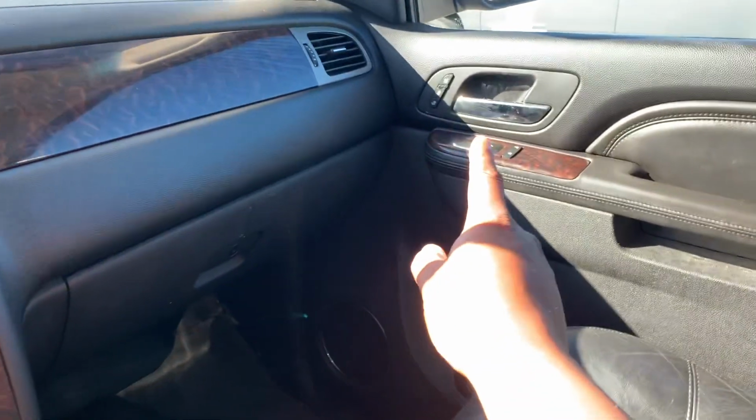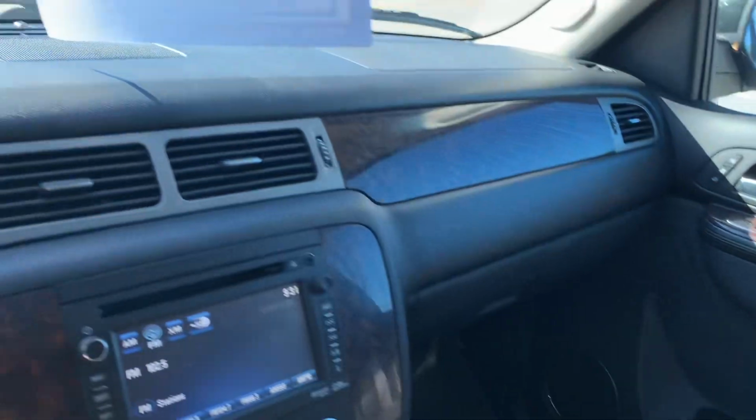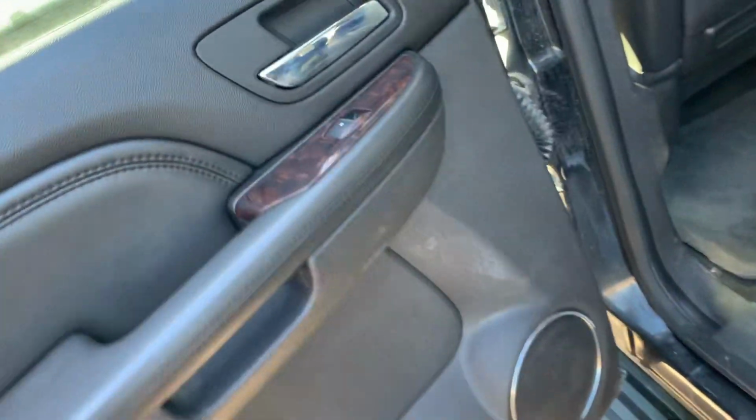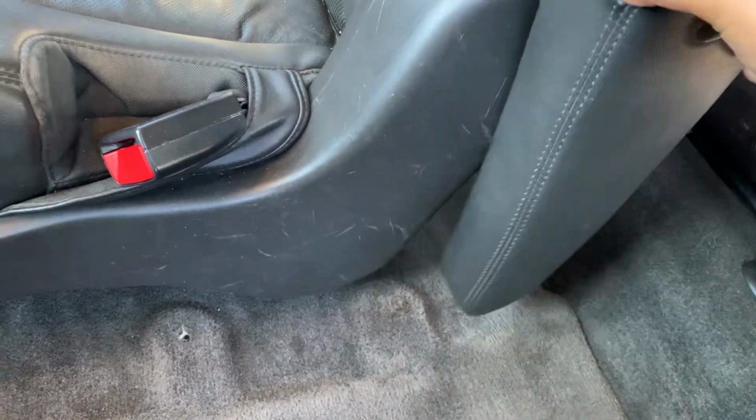You also have heated seats over here for the passenger, as well as cooled seats over here for the passenger as well. I'm gonna hop around over here to the back, where I'll point out one annoying thing. For me, it personally wouldn't be a deal breaker because I've got it myself, but it's just annoying. This center armrest works how it should, nice and great.